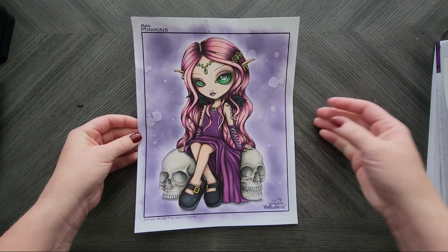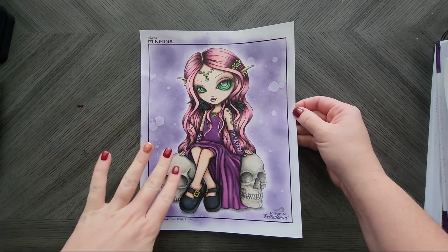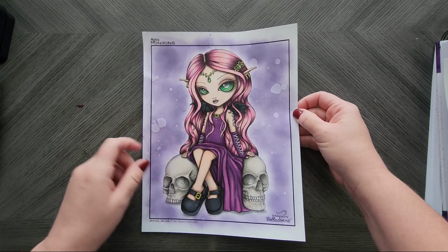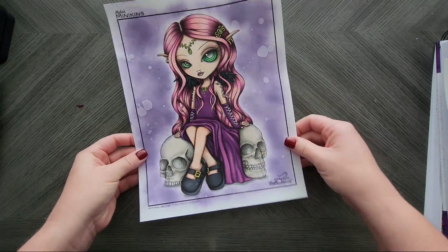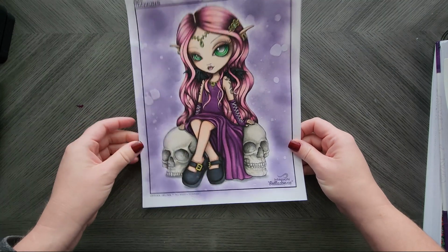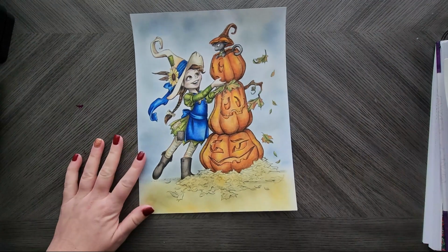And for once, my color along actually got views. Normally they don't, that's why I don't do them, but this one did. So it seems like you guys enjoy the Ohuhu ones. So I'm planning on doing another one. I love, the purple came out so much better than I had planned. Their purples are hard to blend, so that was nerve-wracking.